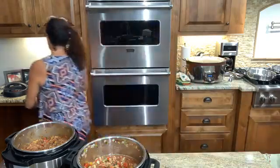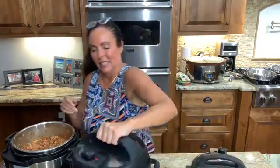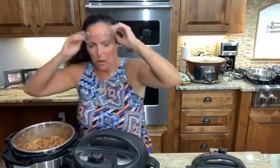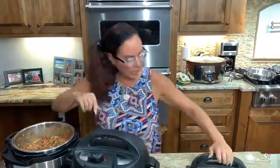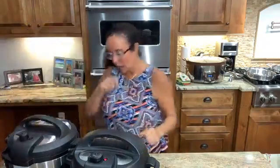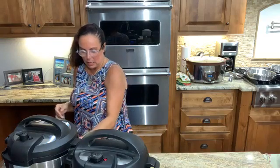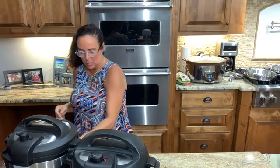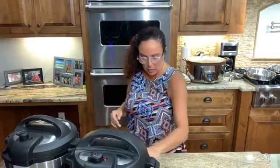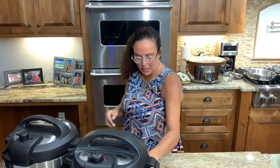So we're gonna go ahead and put these lids on. And we're gonna turn it to make sure that the pressure is in the off, not venting. Just make sure it's sealed on both. And we're gonna go ahead and set it to pressure cook for 20 minutes. So we're gonna set that, and I need to go up to 20 minutes here. I'm gonna hit pressure cook, get it up to 20 minutes. And it'll automatically start. That one automatically starts.